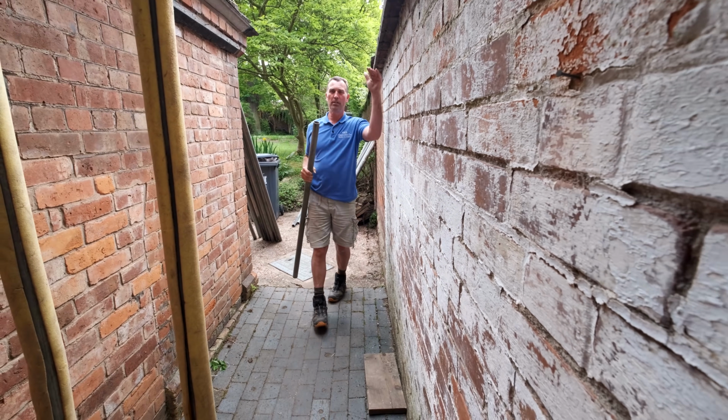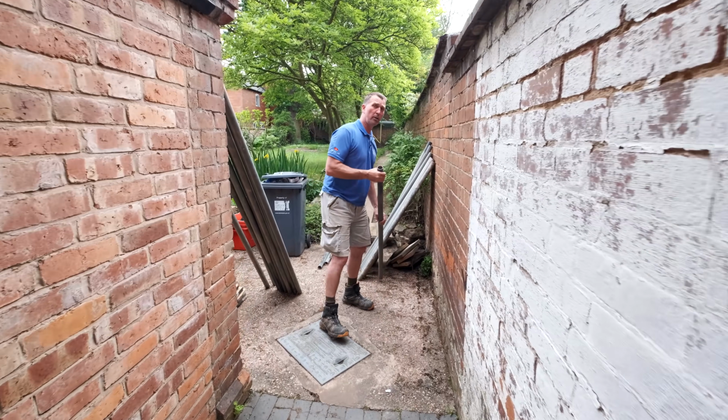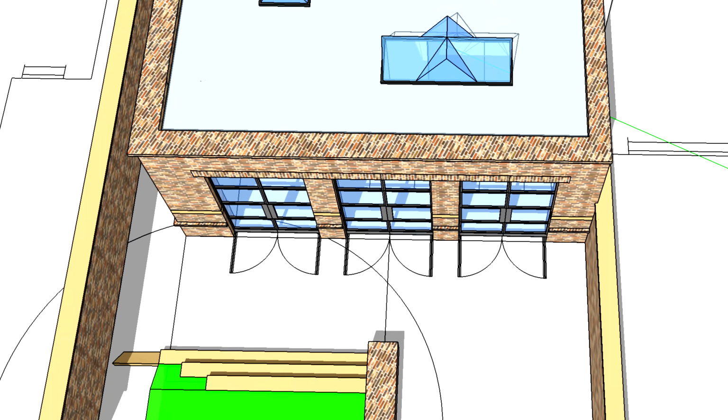And obviously because of the height, John the engineer, he wasn't happy, which I quite agree with him. I was a little bit worried about the wall, because obviously if that fell on somebody, it's going to kill them straight away. So this is going to be the massive extension of the back.